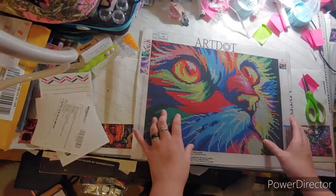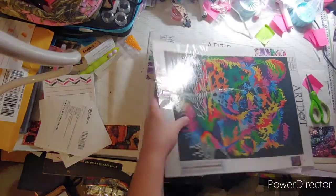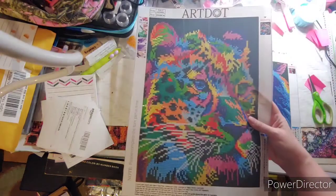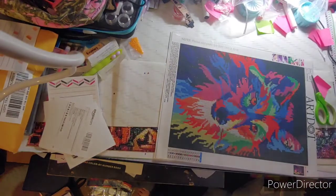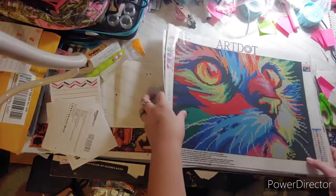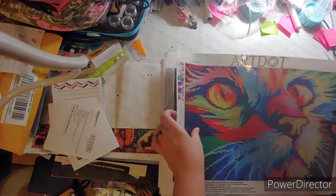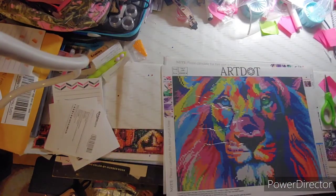Yeah, so I got the animal one, which is the up-close cat. This is, I'm guessing you can call it a leopard, the lion, and then the wolf. That is awesome. Thank you so much. I don't even know who my Secret Santa is. Thank you. These are 30 by 40s. I think all of these are 30 by 40s. I just wanted to make sure. They're all the same size.